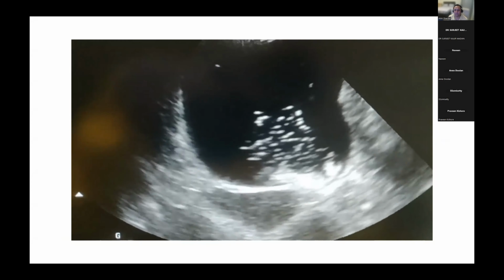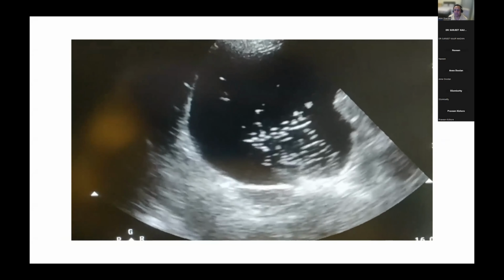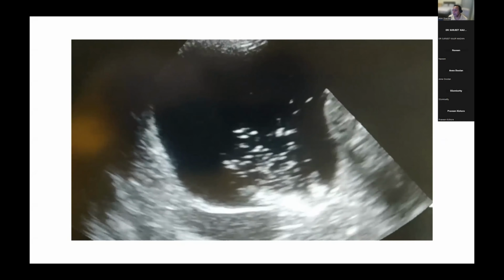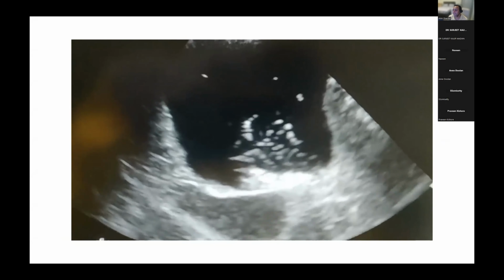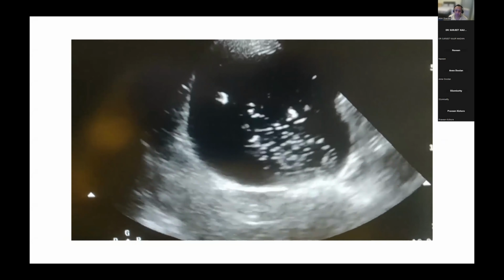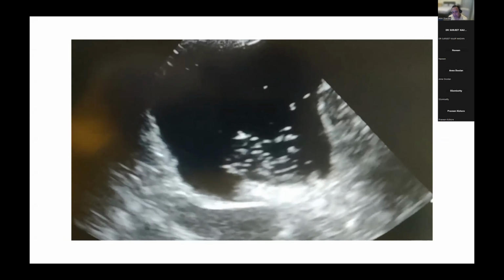There's a large collection. But the only difficulty is I can't say where this is. And all I can see is there's an echoic mass. This is quite large. But I can't see a batwing sign. Very good. So you can't see a batwing sign.